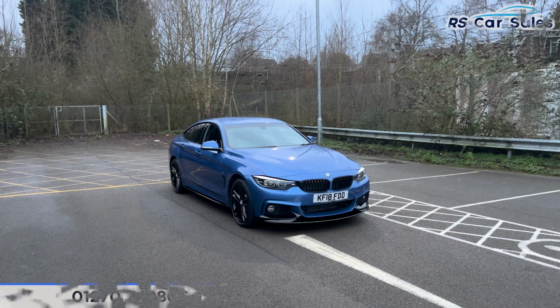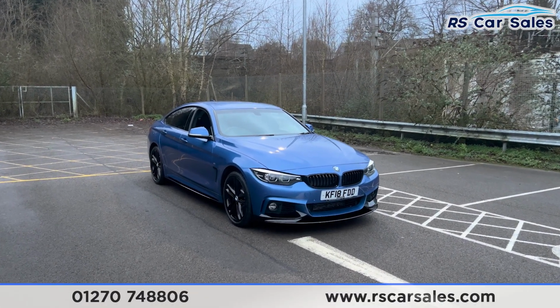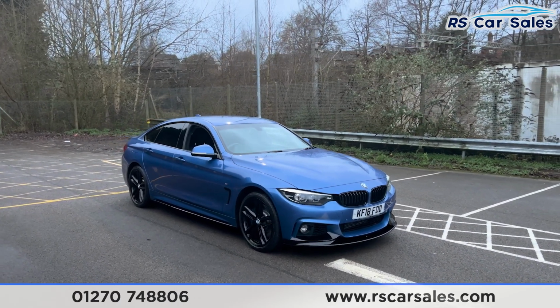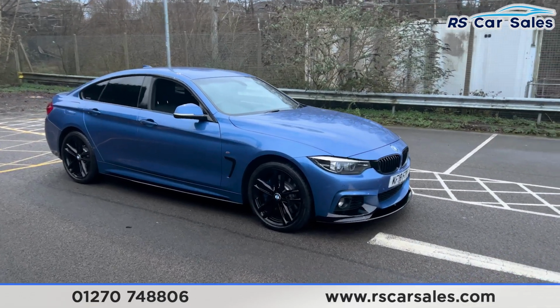Here we have a 2018 BMW 435D xDrive M Sport Gran Coupe. Now this vehicle comes with over £4,000 worth of optional extras, all listed on the website. Just to mention one though, we do have the M Sport Plus package.